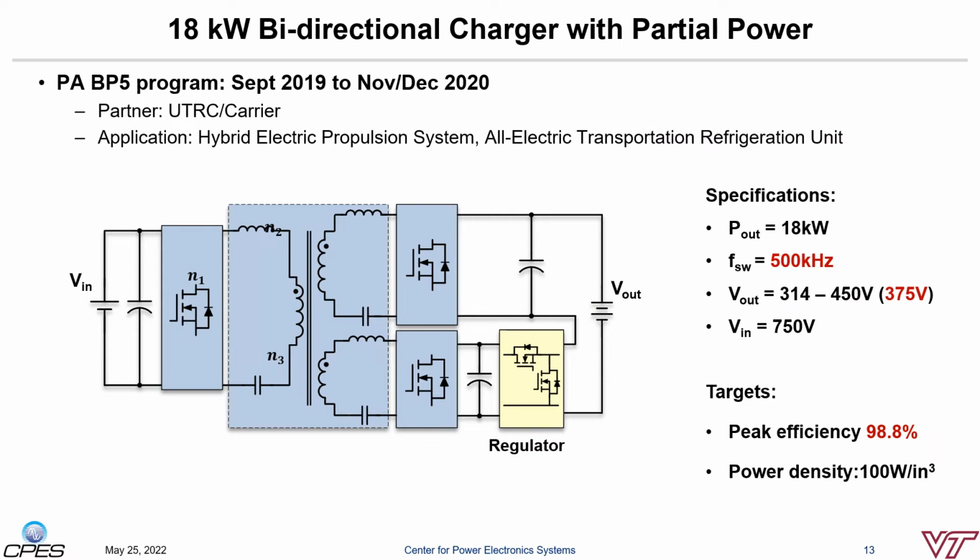Now I'd like to show an 18 kilowatt battery charger system using the partial power solution. This is a project funded by PowerAmerica in the budget period 5 series. The industry collaborators are UTRC and Carrier. The application is for a hybrid electric propulsion system or all-electric transportation refrigeration unit. The specifications are shown on the right.